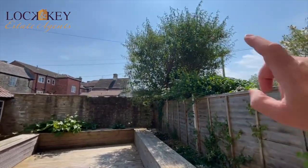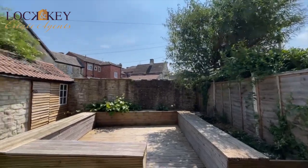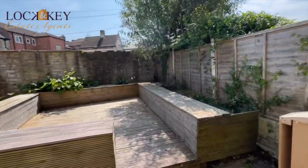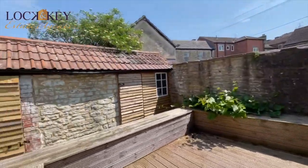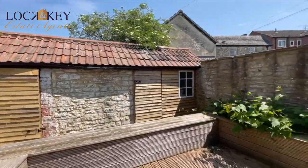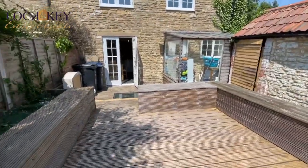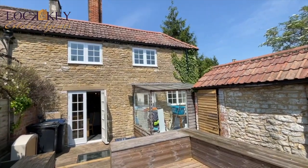It is a sun trap because my finger is there. I'm looking at the watch and it's nearly 1 o'clock. So the sun will come around. If I show it you up there, that's where the sun is. It's all enclosed by timber fencing, brick walling. There's some outside storage sheds. Got to have storage. Little plant pot in there. And that is your rear of the property. It's a smallish garden, nice sun trap, obviously close to the town and the amenities.